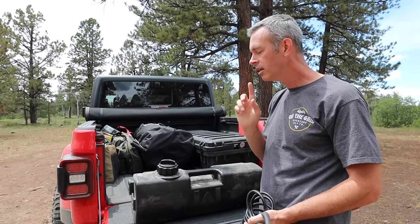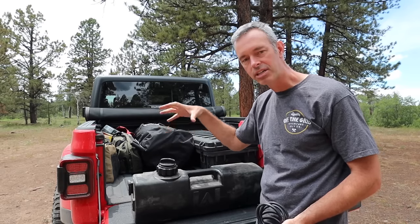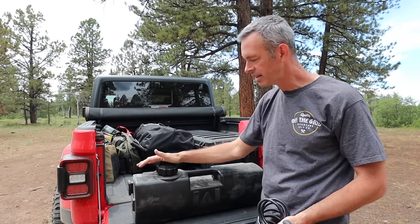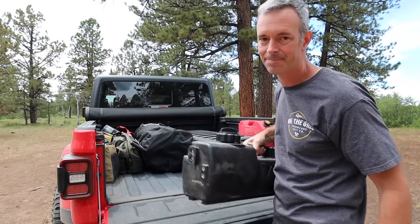Now I will say, over the years that I've had this, I did have to replace this valve because it wouldn't pressurize. The seal on there just broke and it wouldn't work anymore. So that's the only downfall of this thing. It is a little bulky. It only is 3.8 gallons of water, but I do like it.